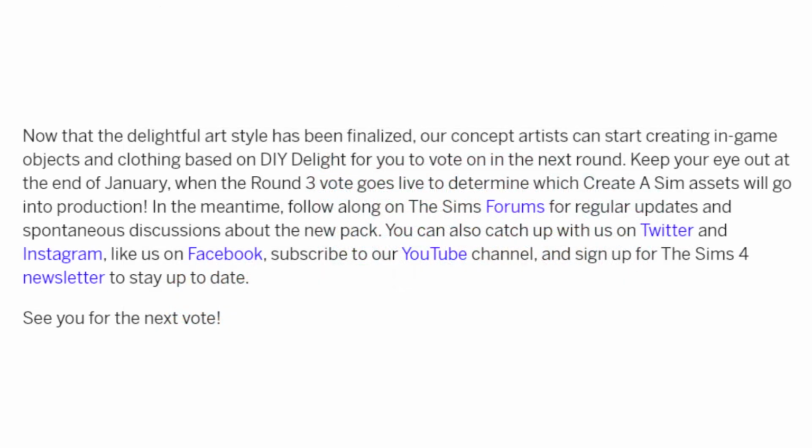It went on to say on the blog post that now that the delightful art style has been finalized, our concept artists can start creating in-game objects and clothing based on DIY Delight for you to vote on in the next round. Keep your eye out at the end of January when the round 3 vote goes live to determine which Create-a-Sim assets will go into production. In the meantime, follow along on the Sims forums for regular updates and spontaneous discussions about the new pack, and there are also some mentions of other channels that you can keep in touch with them on.